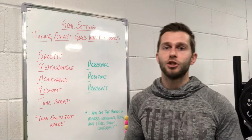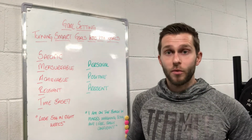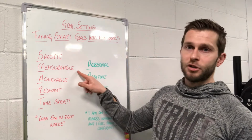So again, make sure that is measurable. And if it is a body measurement, something like your waist measurement, have you got a good accurate tape that you're going to measure it with? And then again, you can track that performance measure over time and make sure that you are moving forward towards that goal. So that is what measurable means.